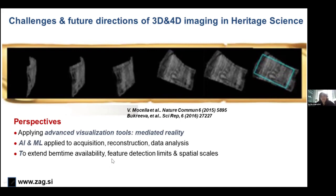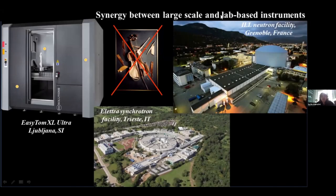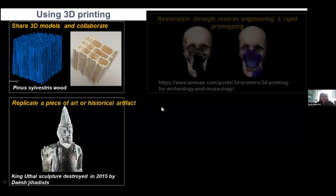And it's very important to extend the time availability, feature detection limits, and spatial scales. And to that, a synergy between laboratory-based instruments and large-scale facilities helps a lot. This will help a lot to exploit in the best way beam time, but also to extend beam time availability.